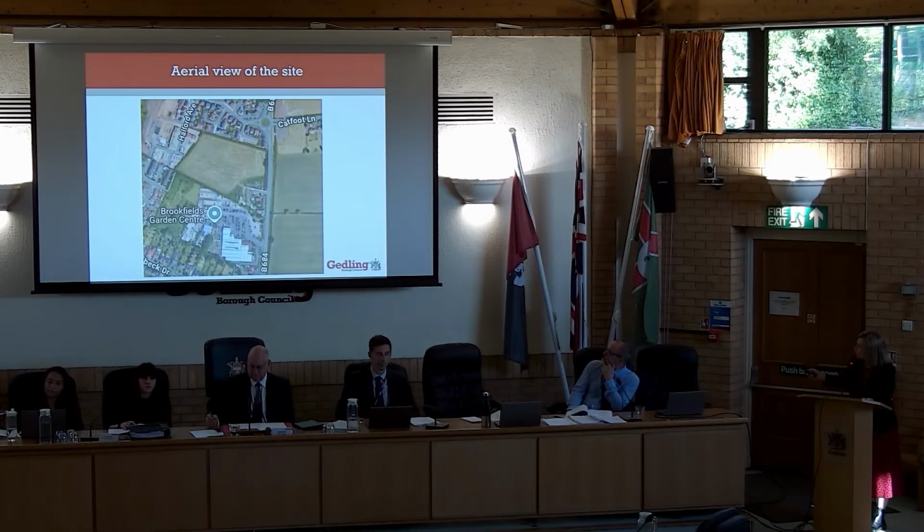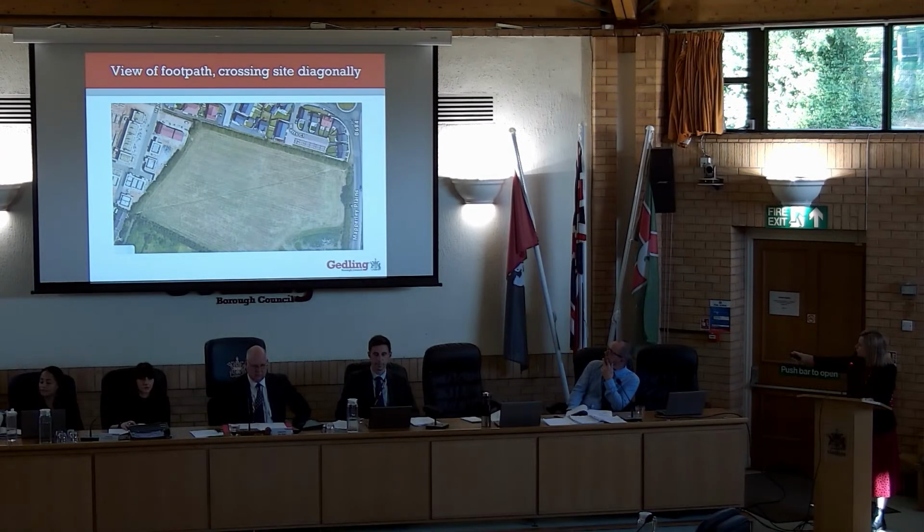So this is the aerial view of the site, just here. And as you can see, the existing footpath runs in a diagonal line from one corner of the site at Mapley Plains onto the residential estate to the rear on Crawford Rise.